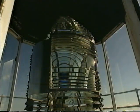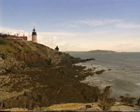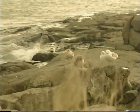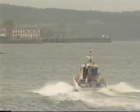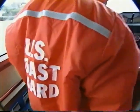The U.S. Lighthouse Service was established in 1789. In the early 1800s, the Lighthouse Board mandated new standards of excellence. Since 1939, the U.S. Coast Guard has carried on the tradition.